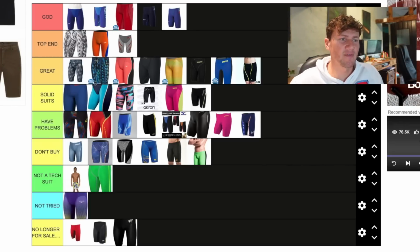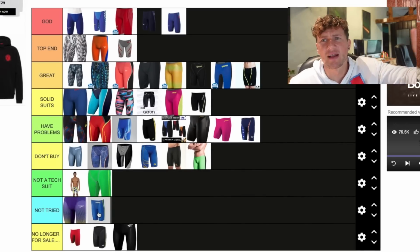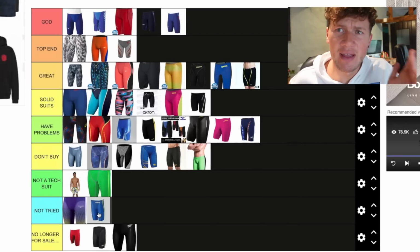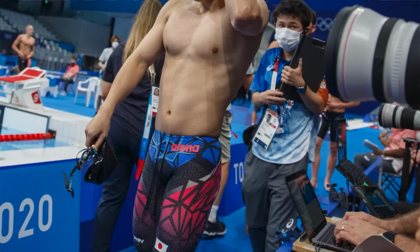And the same can be said for the Arena Aquaforce. There's two of these, the Aquaforce X's. There's the control position and the motion free model. Daya Sato wears the motion free. He did so when he set the 200 fly and 400 IM short course world records. So I wanted to just acknowledge its existence.